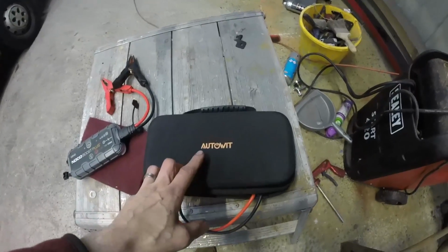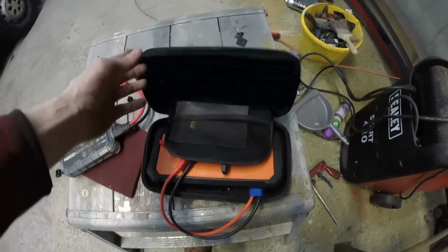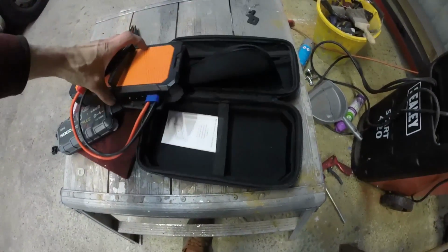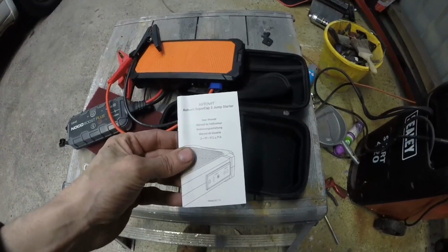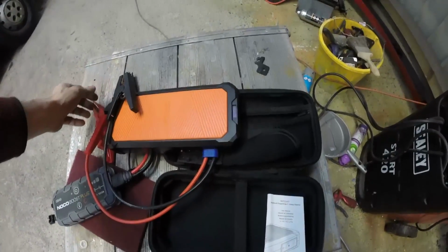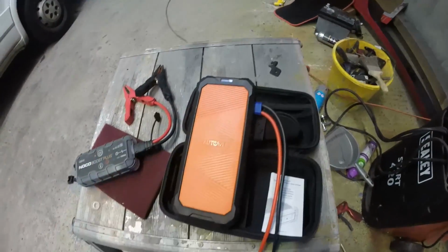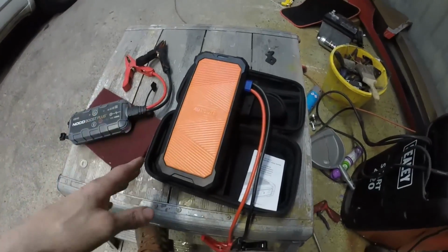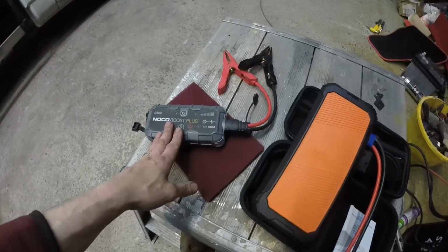Now I was sent this AutoVit, I think it's AutoVit or AutoWit, don't know. And this is a little bit different. Its actual name is AutoVit Supercap 2 Jump Starter. Now instead of being a battery pack, this is full of capacitors. So what that means is you don't charge up this jump pack in a conventional way like you do with that.